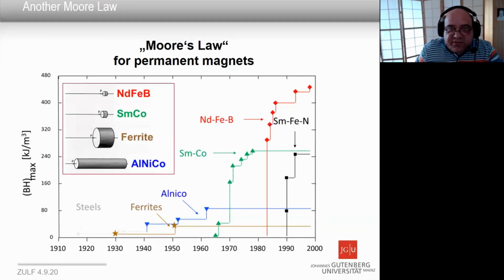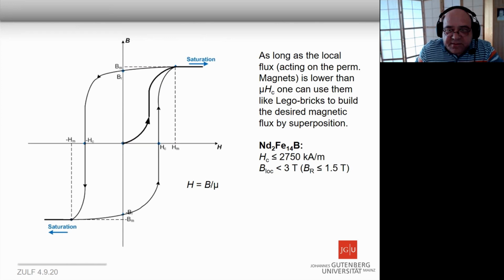There's also Moore's law of permanent magnets. In recent years, the magnets became stronger and stronger. With iron-neodymium boron, we are approaching the theoretical limit of the remanence, which is some 1.6 Tesla. And there are dysprosium magnets nowadays, which might become even stronger. So there is some increase, and of course the technology in other fields has also driven this development.